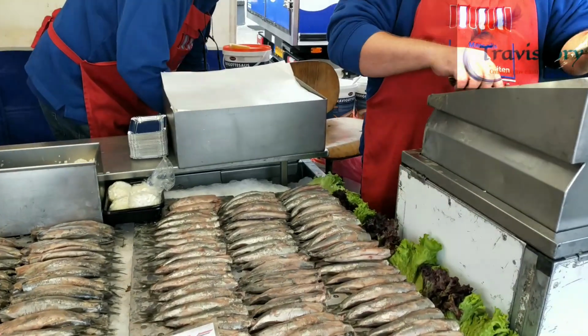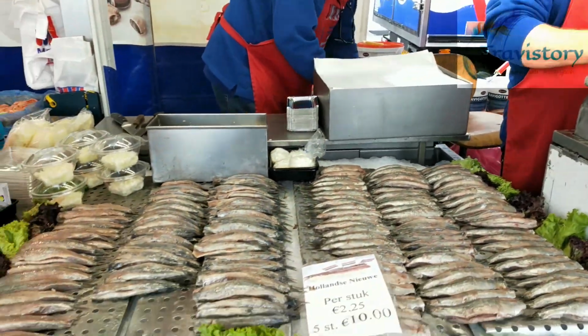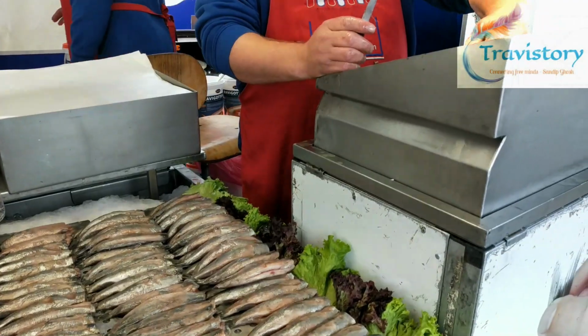What is the name of this fish? Herring. Okay, so these are herrings. And they can be directly consumed, right? It's not to be cooked. No.